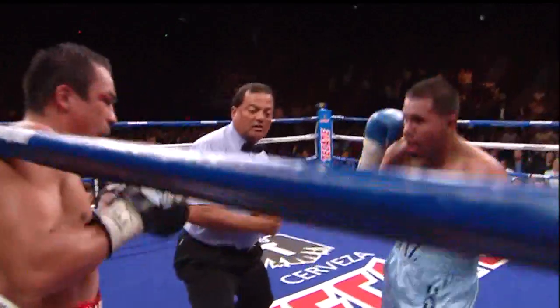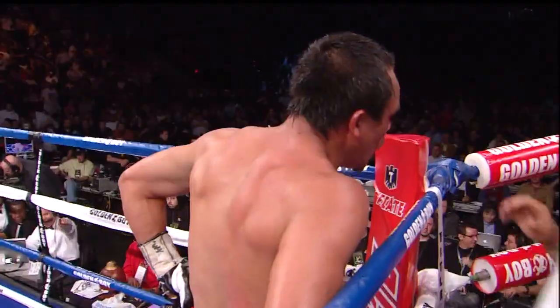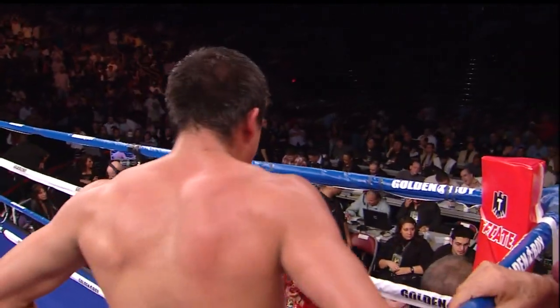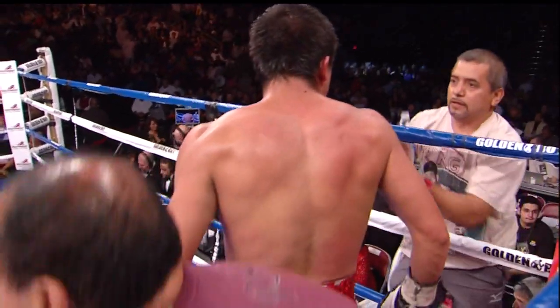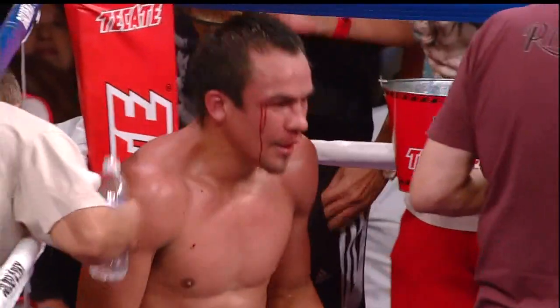Good left hook by Diaz. And there's blood above the corner of Marquez's right eye. And I was just about to say, Emmanuel, whose face can hold up? Whose features will hold up under all this leather?